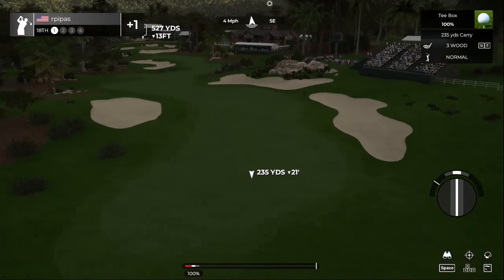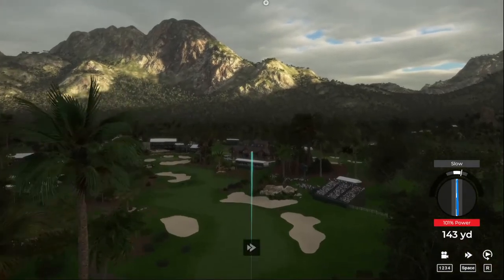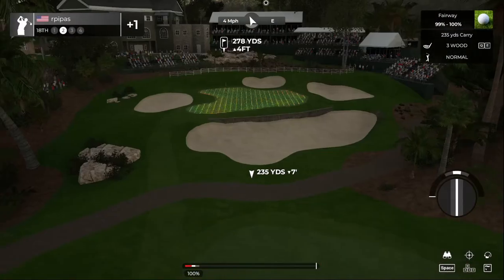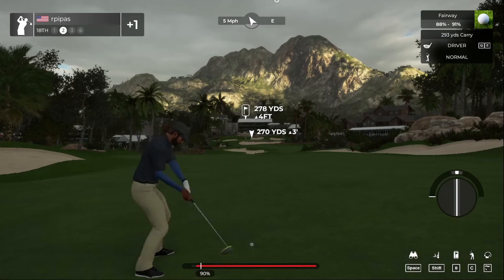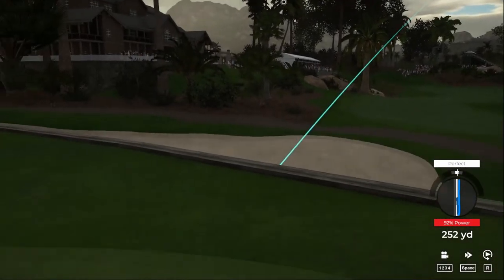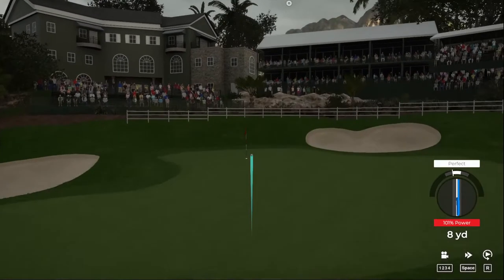527 yards, but downhill, downwind. The approach shot might actually be uphill though. Nice swing. So just gonna place that one into the fairway. Time for our second shot here on number 18. Add some loft and backspin. We're hitting a driver off the deck. And we're coming up against the wall here. So splash shot out of the sand.